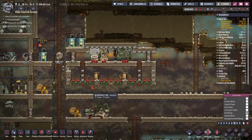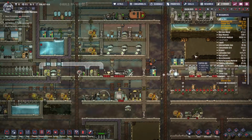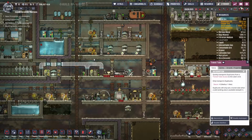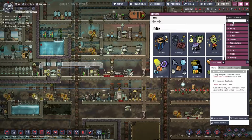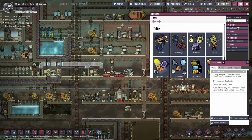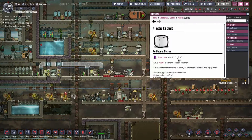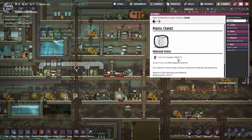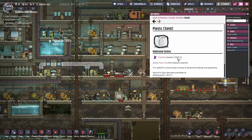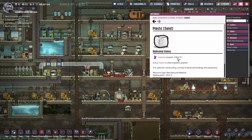There we go. Let's get all of this stripped down. What we'll do is we'll have a transit tube. Ooh, what's the melting point of plastic? Let's find plastic. 159 degrees. Okay, so we want the plastic, the transit tube to deposit just outside of the industrial brick, because I'm going to want the industrial brick to pretty much hit 200 degrees.